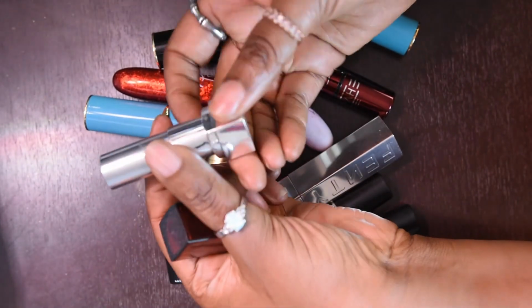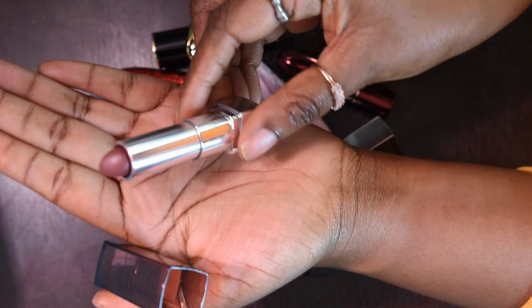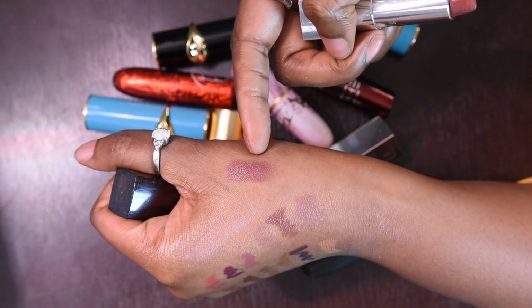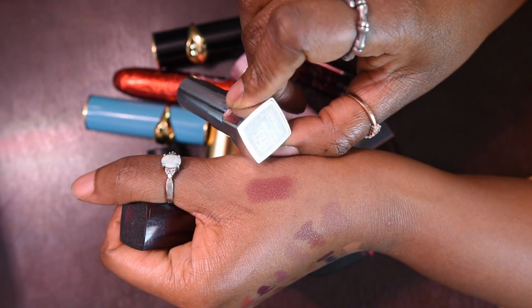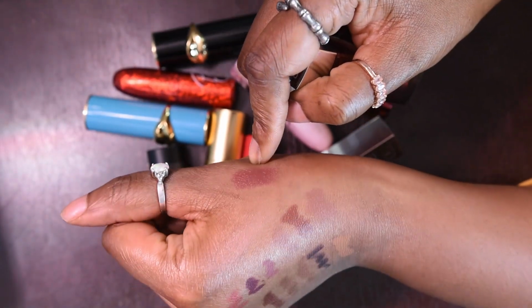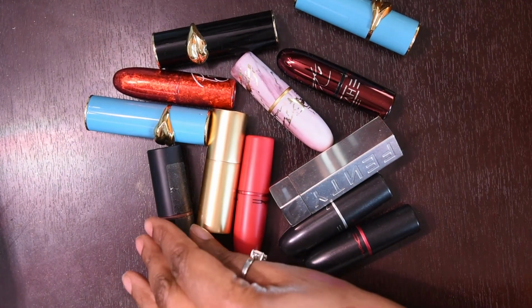This is a Maybelline lipstick in Untamed Spice. I think I might have used this a handful of times. Ooh, this is like a purple. Based on that, that looks brown. How I got that, I will never understand. I don't think I'm gonna use this, not only because it's Maybelline, but also just because of the color. So I'm gonna skip on that. I'm gonna declutter that one.